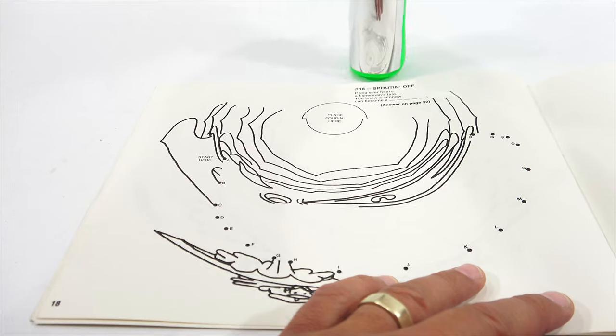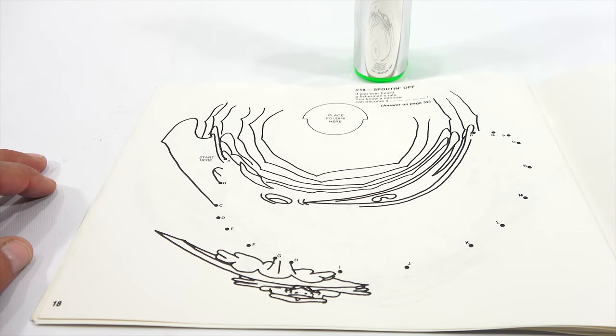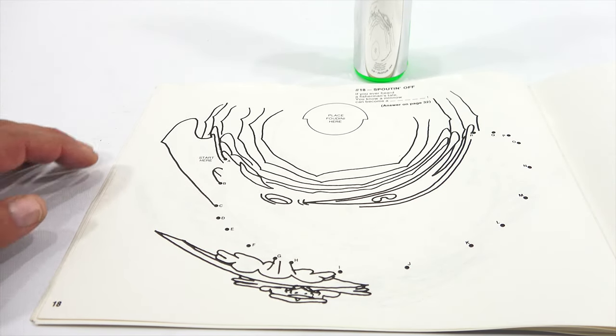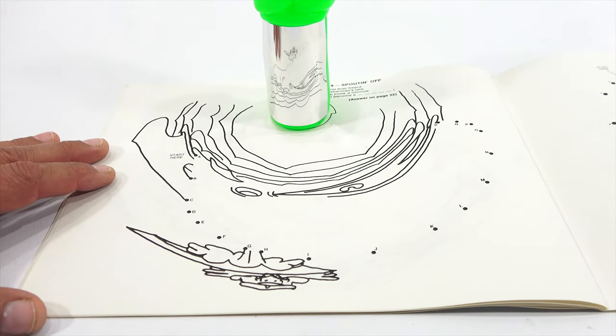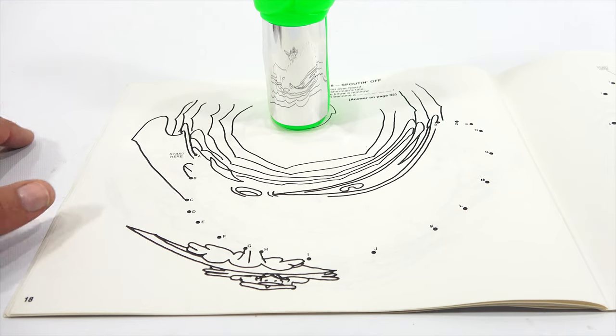Spouting off. If you ever heard of a fisherman's tale, you know a minnow can become a... A minnow can become a... Okay, one I can't tell.